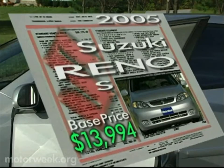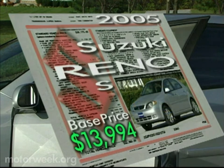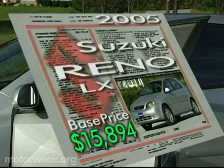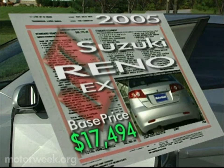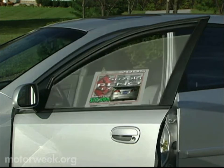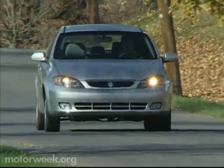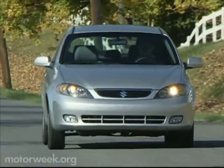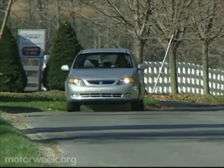On the plus side, the Reno S carries a base price of only $13,994. Opt for the LX and pay $15,894. While the fully loaded EX wears a $17,494 sticker. Hardly expensive, but if you're willing to forego a few items like leather upholstery, that same sticker price will also buy most of the better Japanese and domestic rivals. What they don't have is the sure bet of Suzuki's 7-year, 100,000-mile engine warranty.